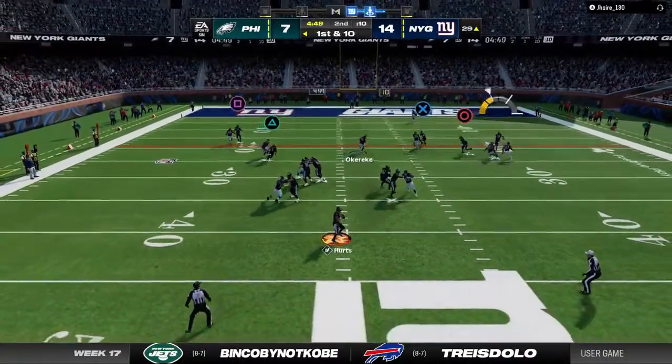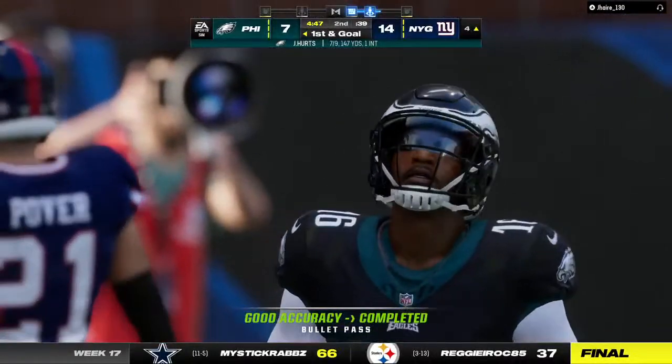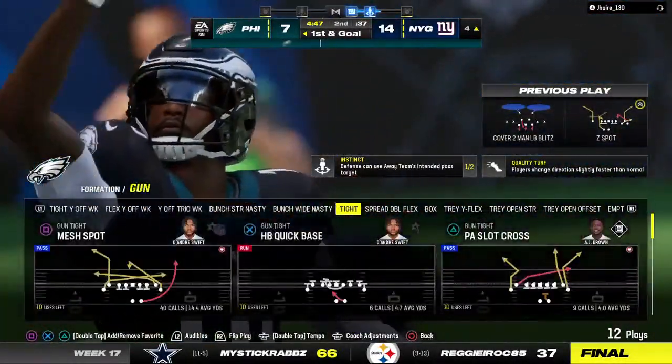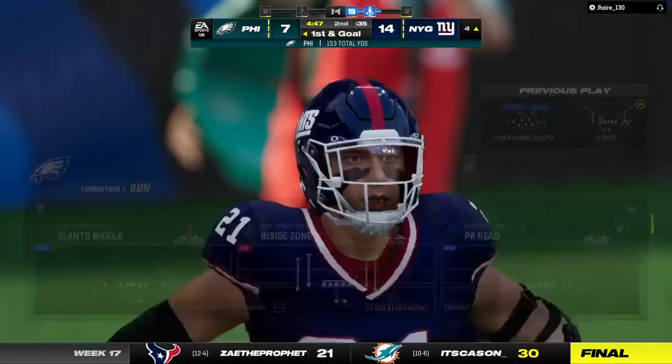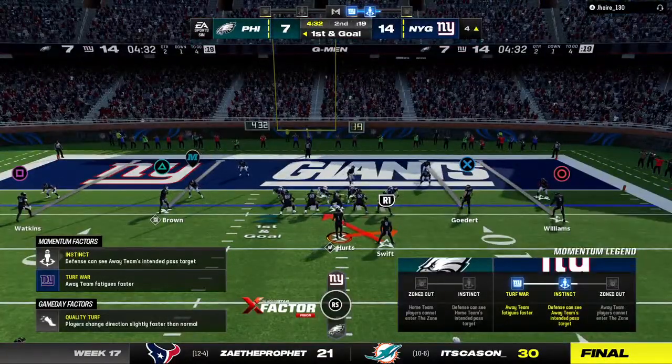They'll throw on first down with Hurts. Wide open is Watkins. He's got it. And he's down inside the 5 at the 4 before he's out of bounds. A good pickup there, 26 yards.